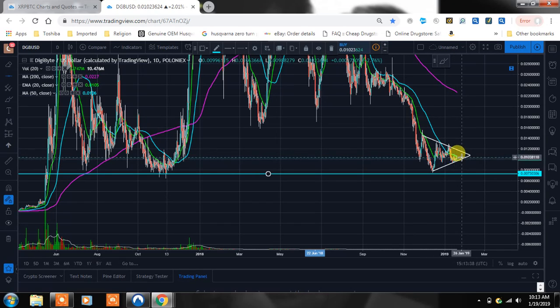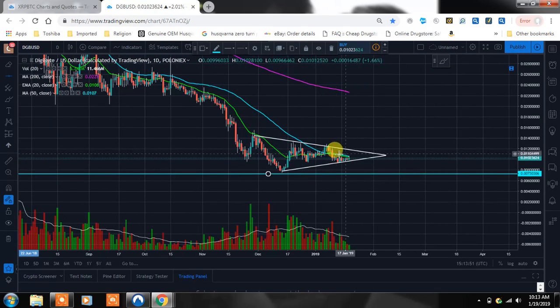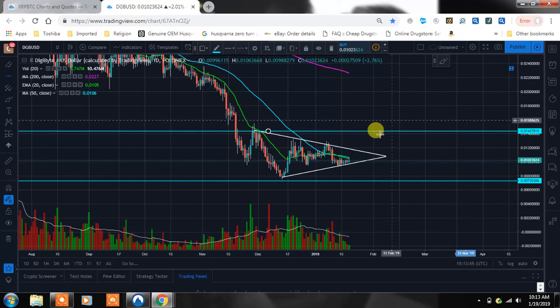But remember, we could break down from this, make a double bottom, and that could be our bottom, and we could go up. So we have to be prepared for that. And also, guys, we have to be prepared for this to break to the upside. Now, it's more likely that we would probably break to the downside just due to the moving averages that are overhead. But anything can happen in this space, guys. You have to be prepared.